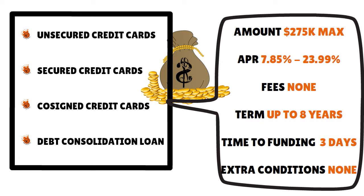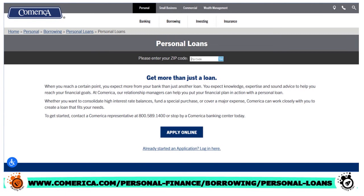So with Comerica Bank, we're going to focus in today's conversation on the unsecured loan. There are other loans to consider when you think about Comerica. They have auto, boat, and RV loans. So this is the kind of loans that's kind of cool.